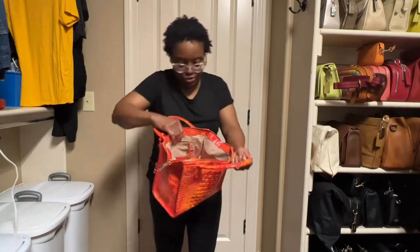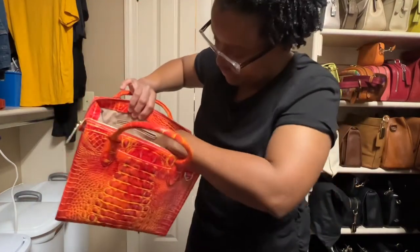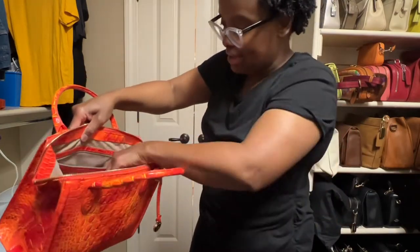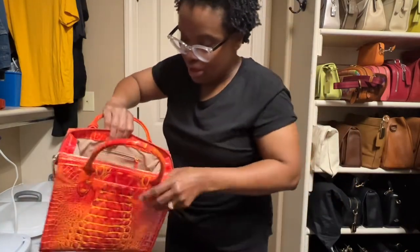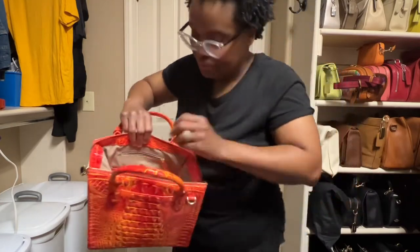Love the capacity on this bag. Love the organization on this bag. The pockets: flip pockets, zipper pockets, slip pockets, love it. Another zipper pocket. Wonderful bag. Enjoy having it in my collection.